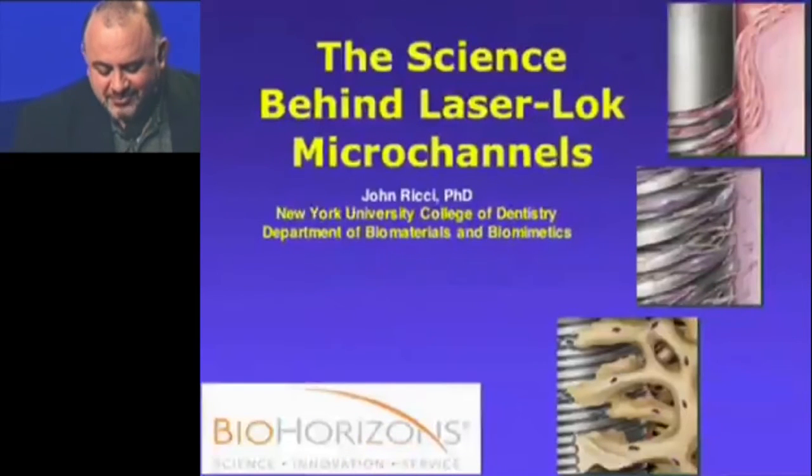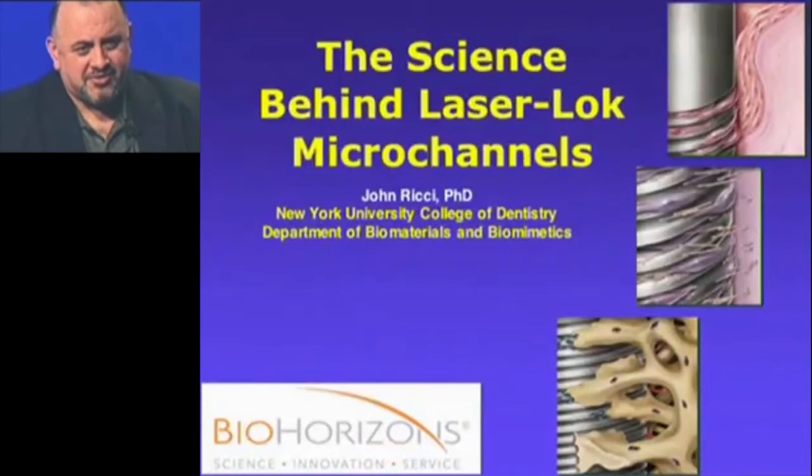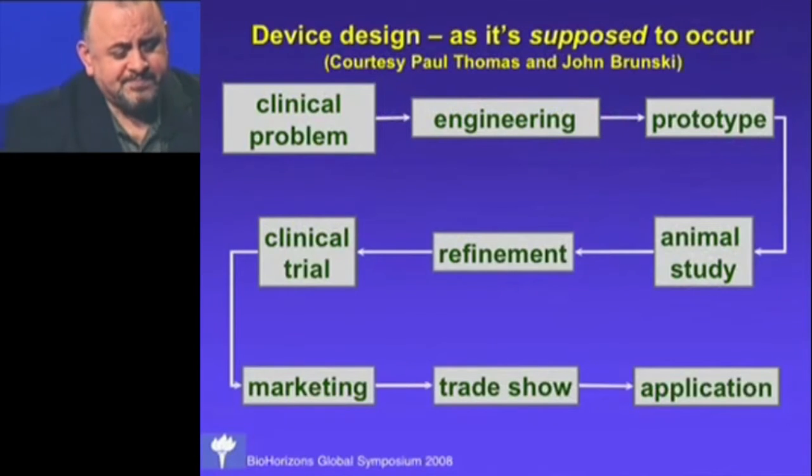Anyway, what I'm going to start with today is literally the science behind the laser lock microchannel surface. This is a project that started an awfully long time ago, and it started the right way, and I'm going to show you a little bit how things start the wrong way. This comes to me by John Brunsky, who lectures for a master's program that we do in biomaterial science, and I thought it was appropriate.